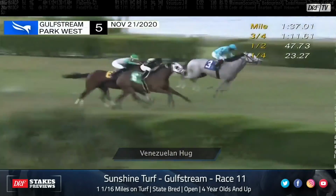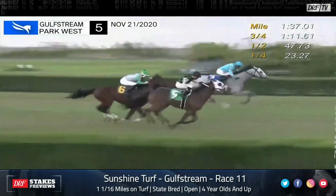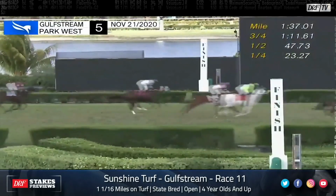Yeah, this is a good performance. For a closer, especially one who's taken money, you really don't want to get that kind of a trip, where he was just down inside all the way. That's not how you want to ride him. But Bravo didn't really have that many options, and the horse came through for him there. That was a really game win for this horse. And you're right, outside of the 2 graded stakes races where he just doesn't fit with horses like that, every start he's made for Gargan has been really good.